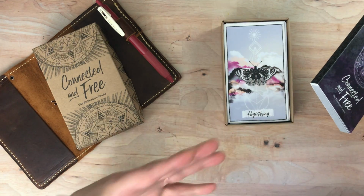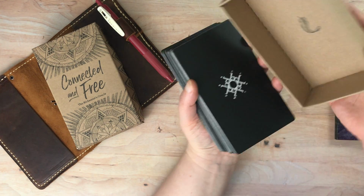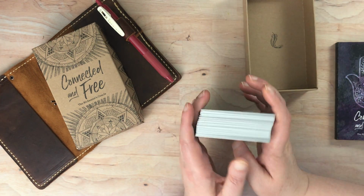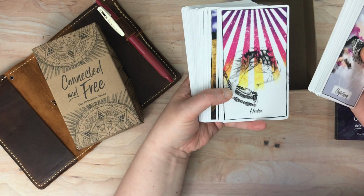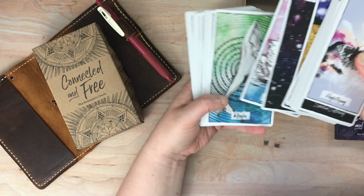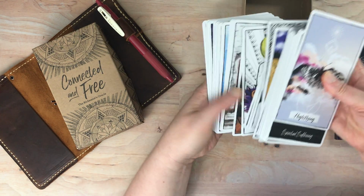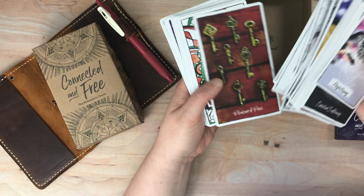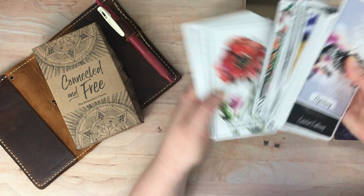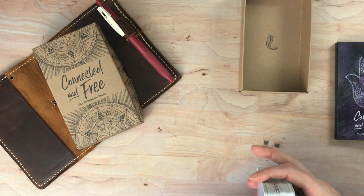Sometimes even the image could inspire you. They all have really nice images. They're all art from this particular artist who put these together. Healer, beginnings, family, mentor, surrender. And again, if something doesn't appeal to you in here, you just put it back and pick another one.